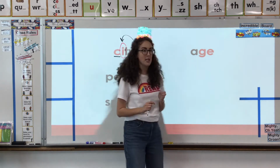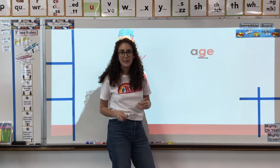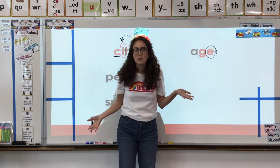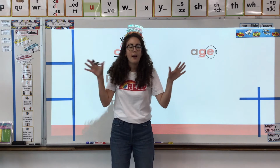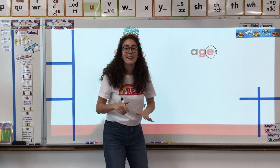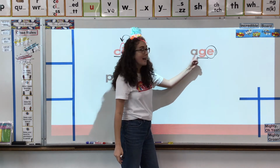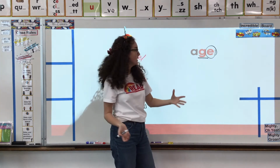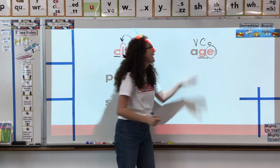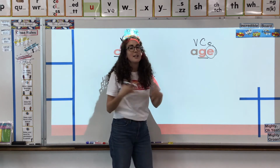Okay, what about G? What do you see right behind this G? An E. And the E tells us what? That G is going to say its soft sound, which is J, J. So the word is age, your age. And did you notice second grade? All together, this word in itself is a vowel consonant E. Vowel consonant E.